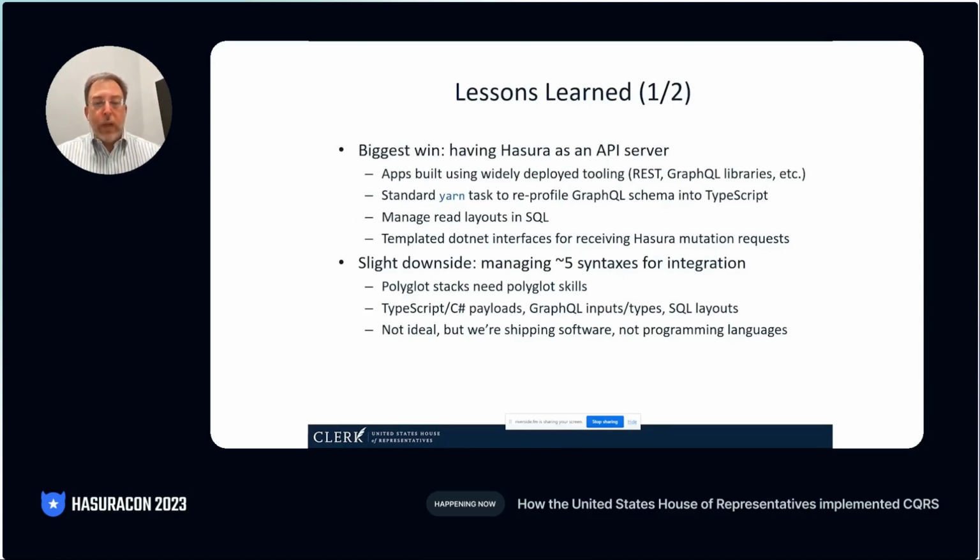We did a little bit of work to do some integration on our .NET Core backend so that all of our Hasura mutations come in with the same data shape. And that simplifies development and writing new mutation handlers.